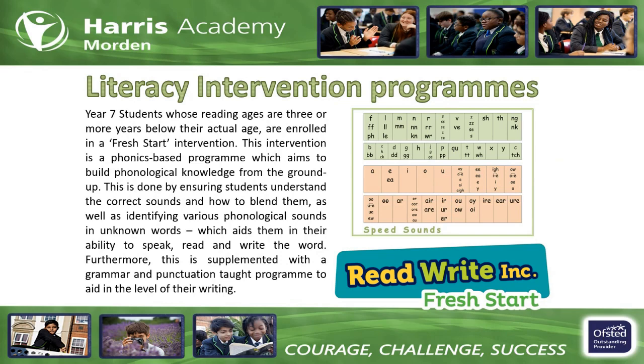So if you have a look on the right hand side there, those sounds at the top would be considered their basic sounds. So with F you would have the sound F, with M you would have the sound M. By building their confidence in these sounds, they'll be able to read unknown words more confidently. Not only that, when it comes to spelling, they'd also be able to spell more confidently, which means they themselves feel more confident in their own reading and writing. This is also supplemented with a grammar and punctuation taught program to aid in their level of writing as well.